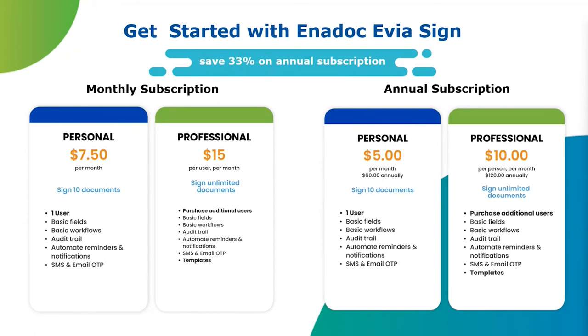So the professional version is unlimited. You can send as many documents as you want, as long as you are the one who sent them and not a bot or any other gadget. And we have pricing as well for annual and for monthly subscription. So if you want to sign up for a month or for a year, it's available like this.